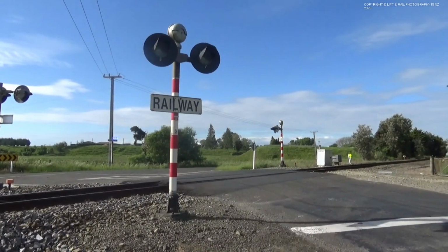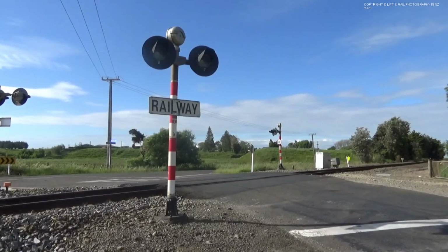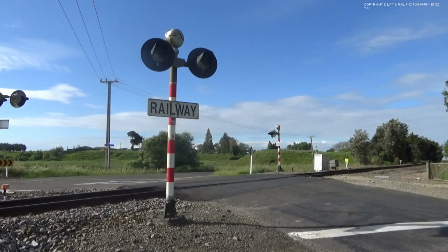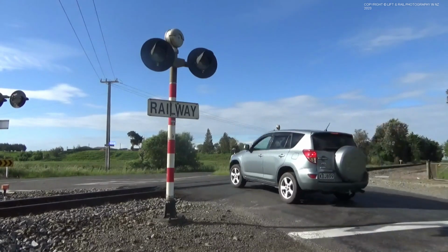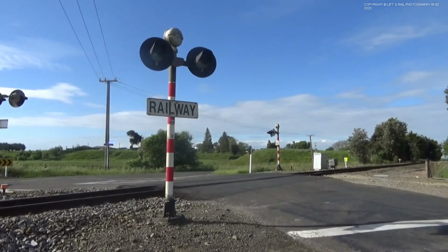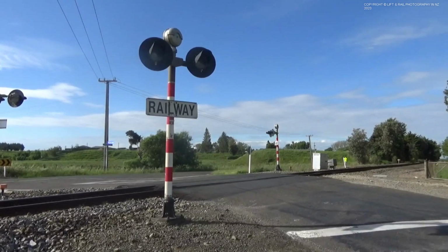Palmerston North and Wellington on the North Island main trunk line still to have mechanical bells after Tararua Road in Levin got replaced last year. So yeah, not really much else to see here, so with that said and done, let's now go and wait for a train.